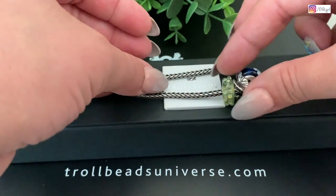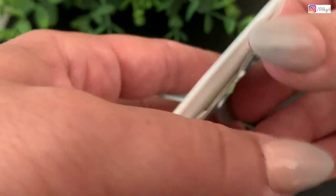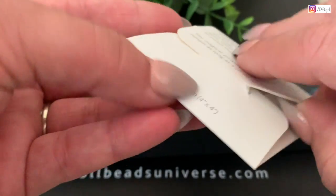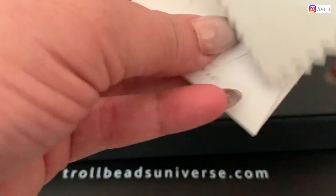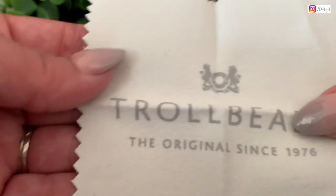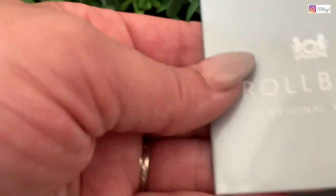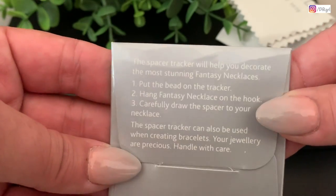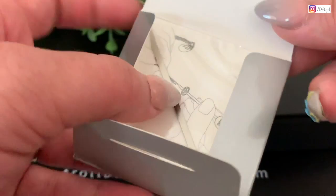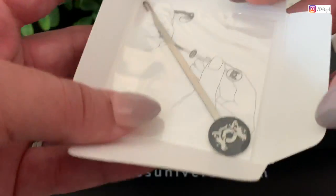Love it. Okay, so then with my purchase, they gave me two things. One was this Trollbeads polishing cloth. So I haven't opened it, so let me open it with you. I thought that was really nice of them. Oh, that's really nice. So it's a polishing cloth. Unfolded. So it says Trollbeads, the original since 1976. And they also gave me this. I know this is something that you use to place the beads on from your fantasy necklace, so you could track them. But she also told me that if you want to clean your bracelet and you want to have the beads in the same order, you just put them in here while you clean it. So that's something nice.